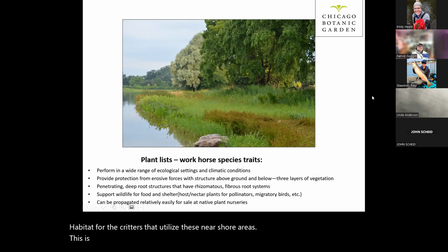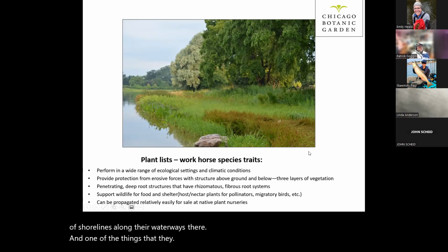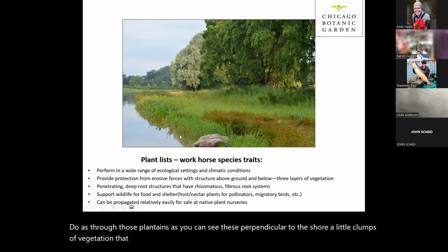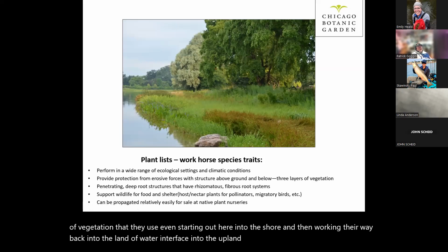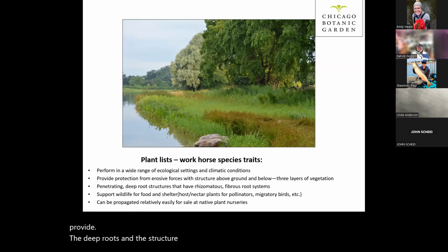This is a picture from the Chicago Botanic Garden, where they've restored over 4.5 miles of shorelines along their waterways. One of the things that they do through those plantings is you can see these little clumps of vegetation perpendicular to the shore, even starting out here into the shore and then working their way back into the land and water interface and to the upland. These different polygons of native plants, if you will, perpendicularly laid out along the shore, help protect that shore and provide the deep roots and the structure that can stabilize that shoreline.